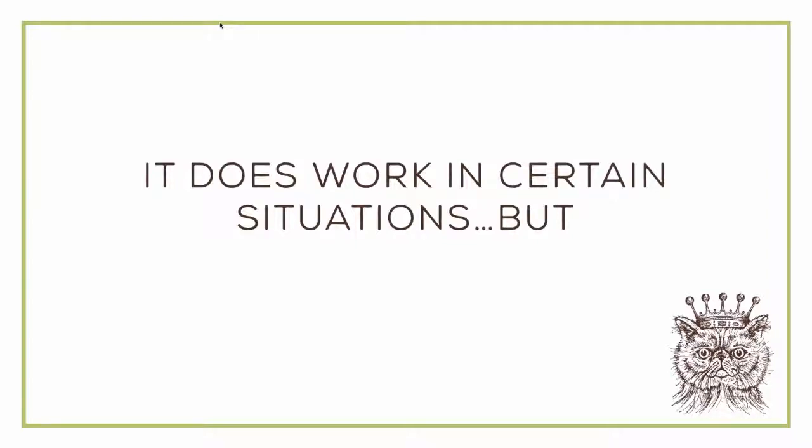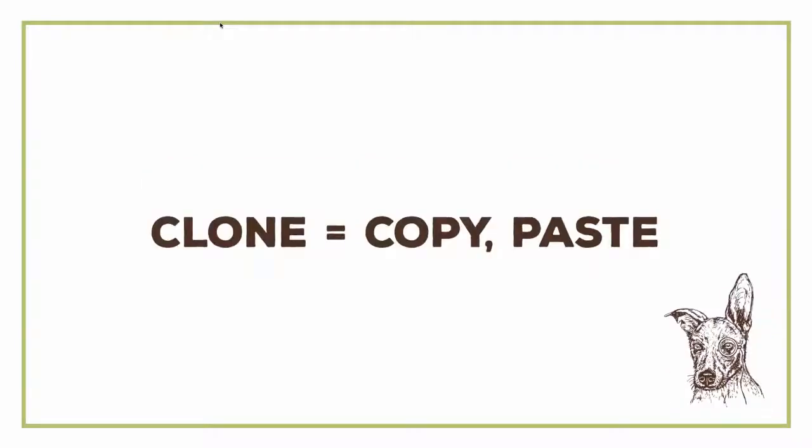And the reason is this. The clone stamp simply copies pixels from one area of the photograph and pastes them to another area. That's its job. That's what the word clone means. Copy, paste.